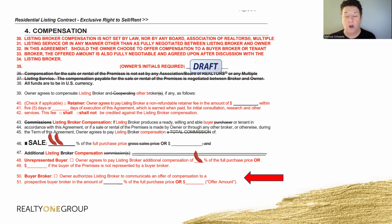Just bear in mind one thing. Retainer fees are payable to Realty One Group. If you're with Realty One Group, they're payable to your broker, right? I don't know if I have anybody from outside Realty One Group here, but just in case, they are payable to your broker, not to you. They have to process and have transaction fees taken off of those, okay?